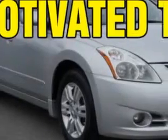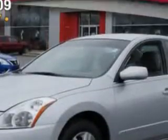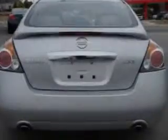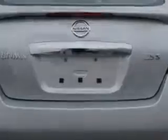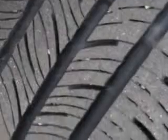Imagine driving this brilliant silver 2012 Nissan Altima, equipped with a four-cylinder engine and an automatic transmission. Enjoy an exceptional 32 miles to the gallon on this great car with features like tire pressure monitoring system, push-button start, dual-level center console, auto-off headlights, and much more. Enjoy the drive and have peace of mind in this 2012 Nissan Altima.